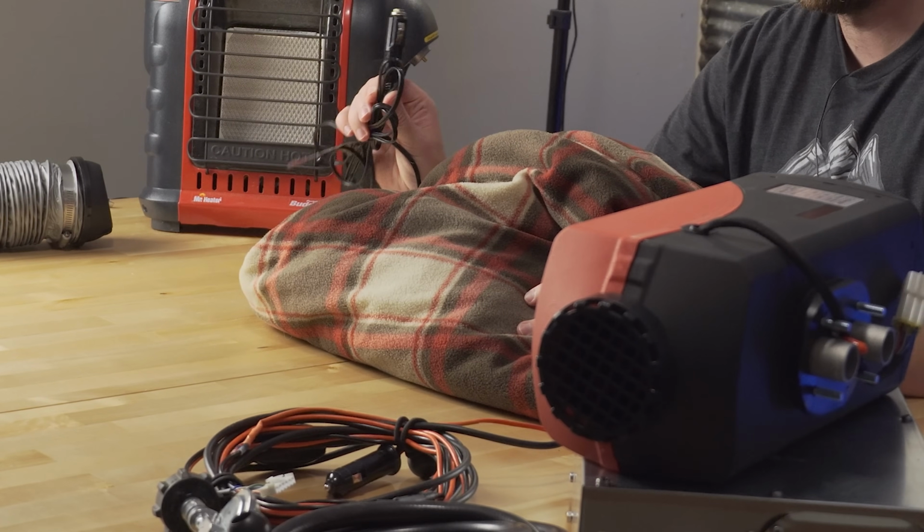This is the most compact heating option that I have, and this is the only one that you can leave inside a rooftop tent. It is a 12-volt heated blanket. Plugs into a little cigarette lighter.